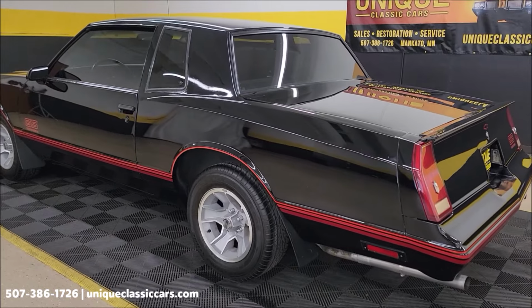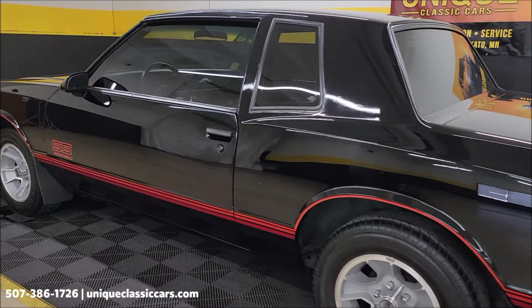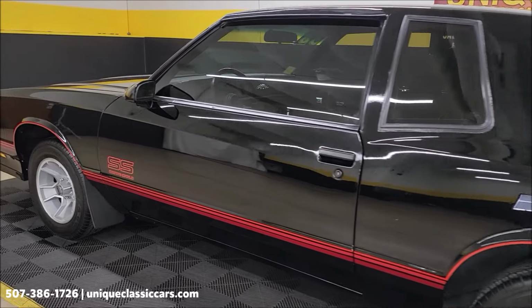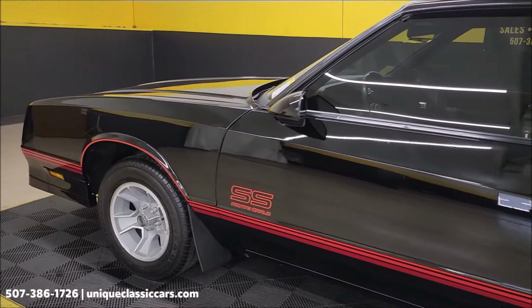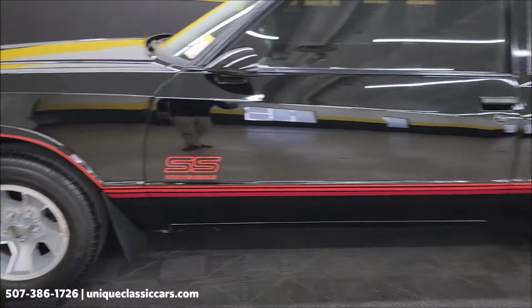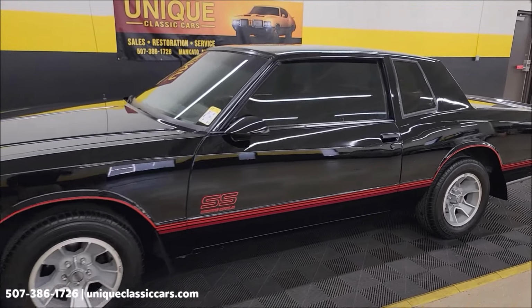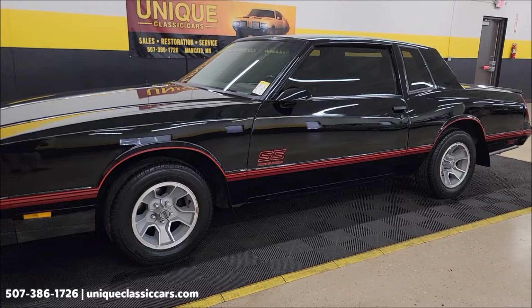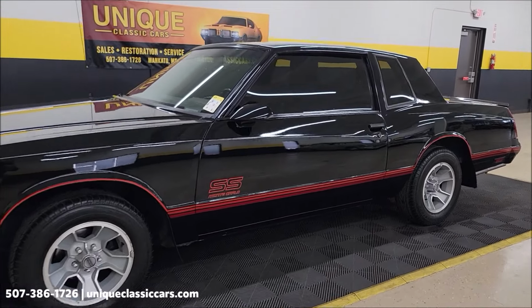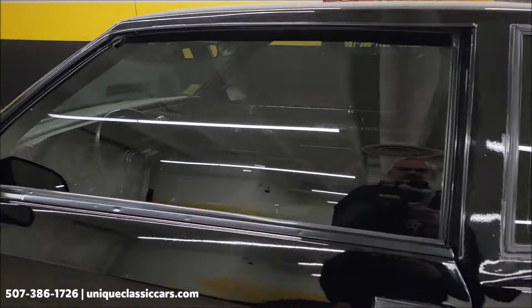Let's take a look down this driver's side. Again, no major nicks, dings, or scratches. Nice reflection in that paint, as you can see the wall behind it. So again, black paint, nice shine to it. Interior would be, if they considered it maple in this year, but would be a kind of dark wine color. Let's go ahead and take a look at it.